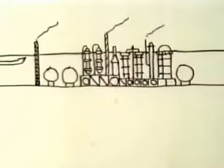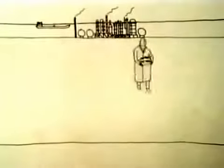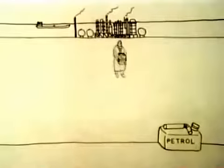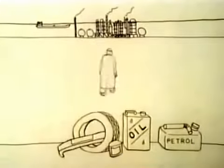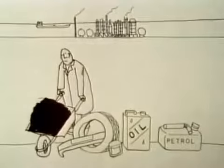Many of the improvements in oil and petrol have been made possible by more sophisticated refining of the crude oil. Today, almost everything a refinery produces can be used by the car industry. Besides petrol and oil, it provides the chemicals which are the basis of plastics, paints and synthetic rubbers, and even the bitumen that the roads are made of.